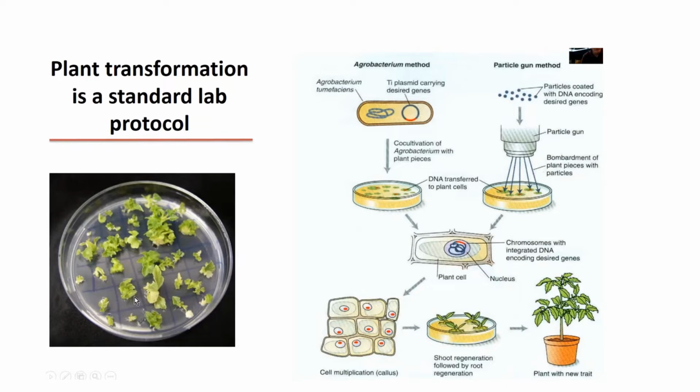Okay, we'll talk more about the process after we've done the basic manipulation to introduce the DNA into the plant. We have to then grow the plants under selection and then actually regenerate an intact plant and breed it before it can count as truly genetically modified. So we'll talk about Agrobacterium in some detail first.